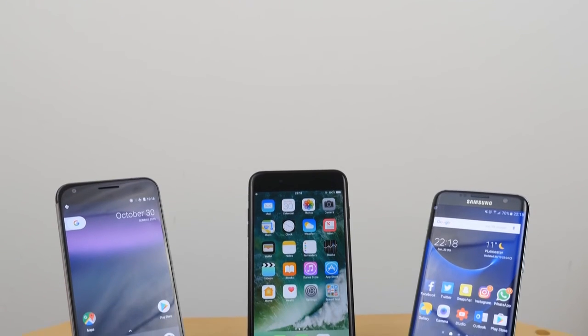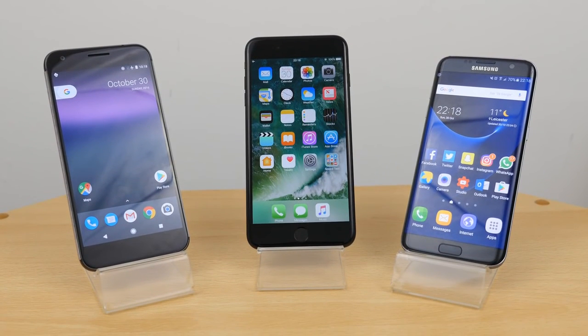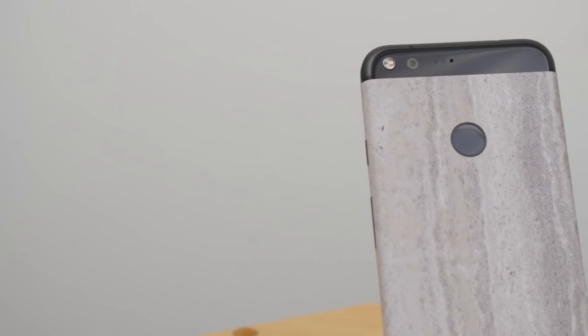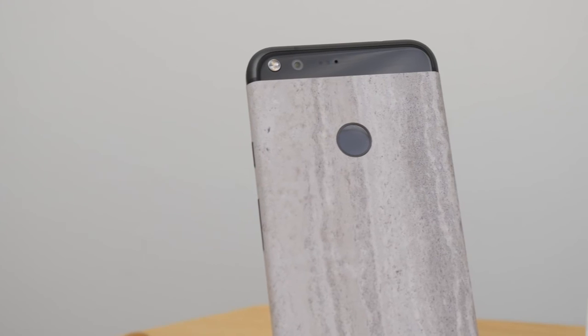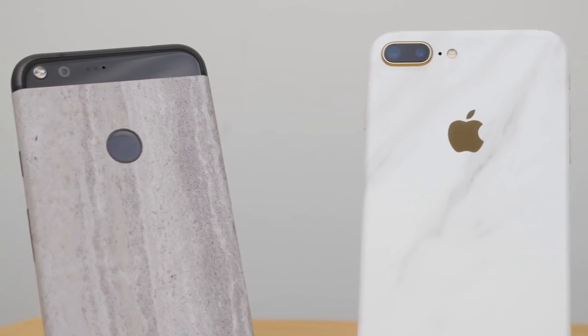So there we have it, the charging speed test between the Pixel XL, the iPhone 7 Plus and the S7 Edge. Some interesting results here. The champ definitely is the S7 Edge, charging fully in just under 1.5 hours. The Pixel XL coming in behind just after 2 hours. The iPhone 7 Plus coming quite a bit behind at around 3.5 hours.